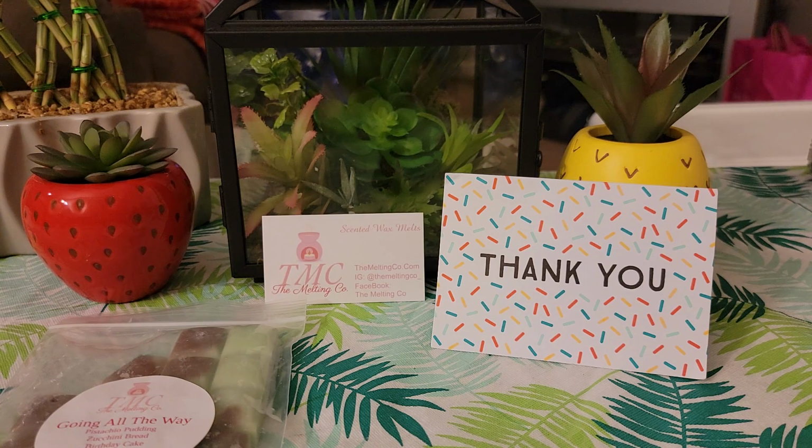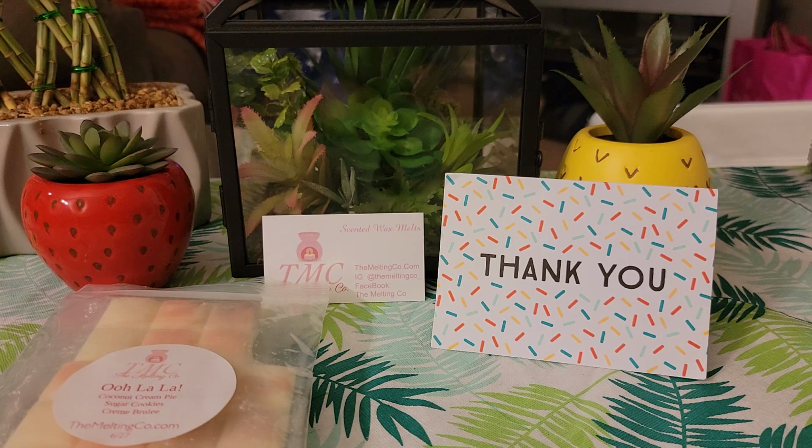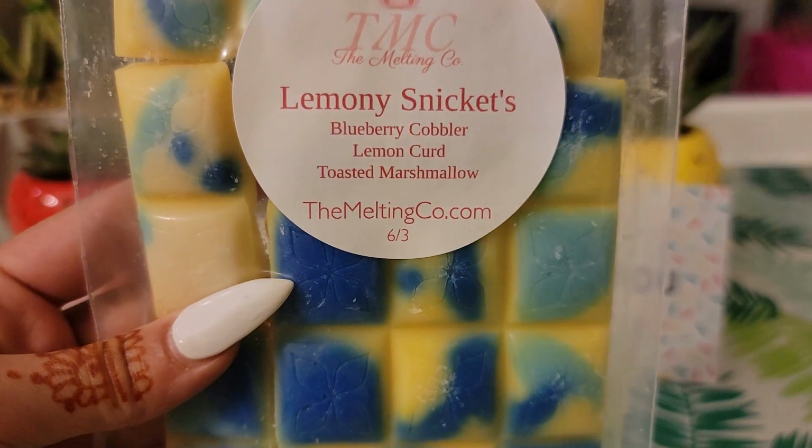It is so good, and I definitely love her coconut cream pie. Already one of my favorites, and I don't say that often, and I'm not just saying that because you guys know me. I try to be as honest as possible. I love her coconut cream pie, and I would definitely continue to buy it. You definitely get the sugar cookie as well as the creme brulee. So good.